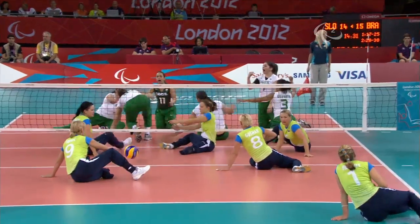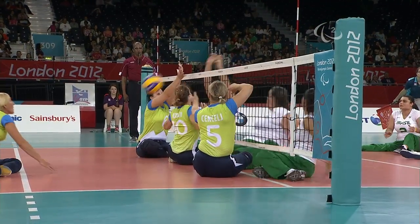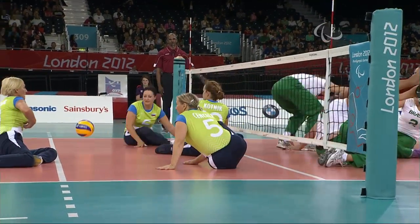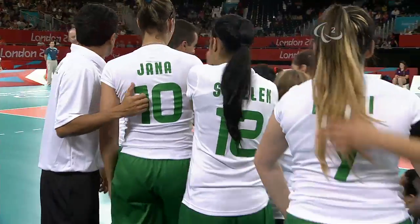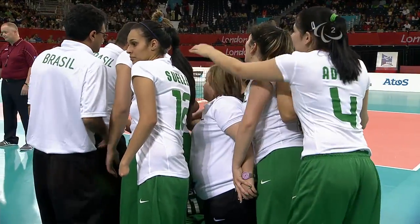Yeah, you could see what she was trying to do there. But with 3 Brazilians at the net, it didn't quite come off for the Slovenians there.